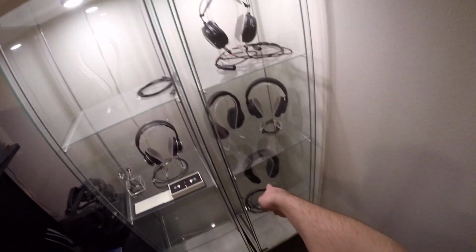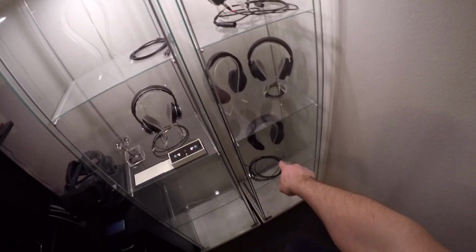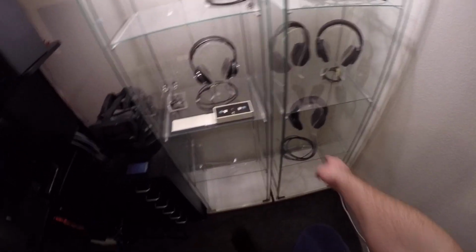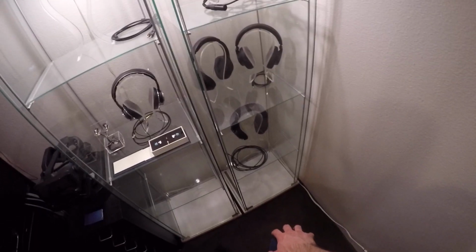Ship 9500s, which I had to buy back in the days when you could only get these on AliExpress, which is super sketch, but now you can buy them on Amazon again, I think, so that's cool. But I have a pair. I haven't listened to them in a while, but those are some of the best value headphones you can get.